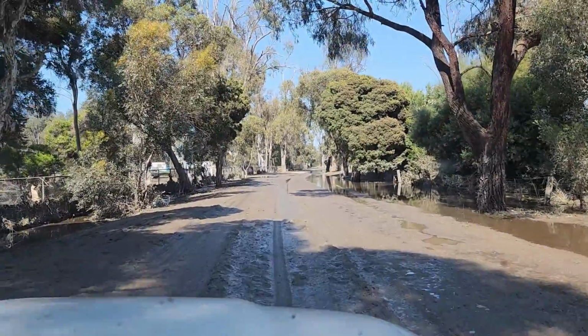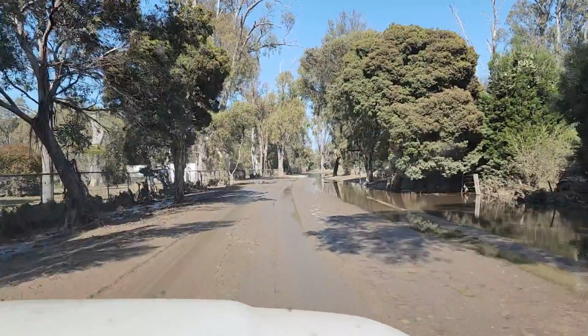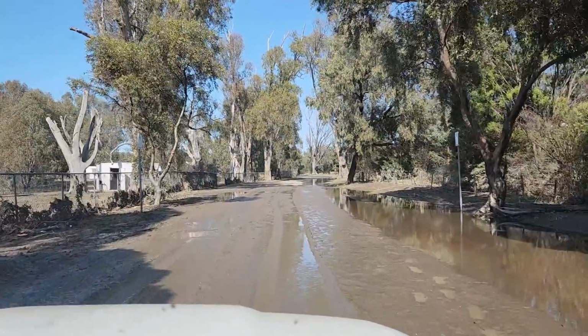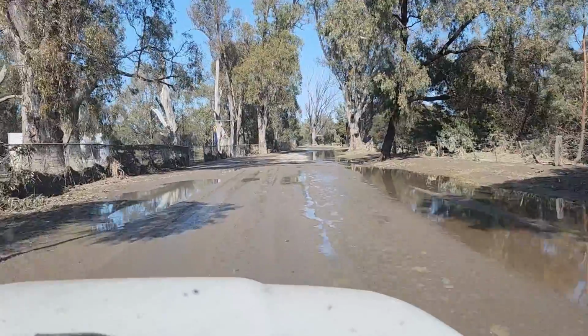Okay, I am driving out now. I just got told that I shouldn't be in here, which is fair enough. They don't want sightseers in here. But I think Jess can contact management and see if we can come back in and see what we can rescue. As you can hear, the road's still very, very slushy and muddy.